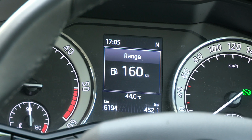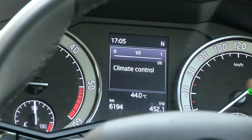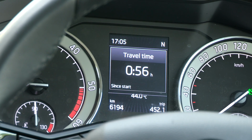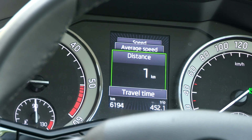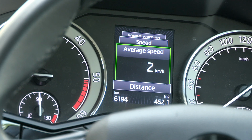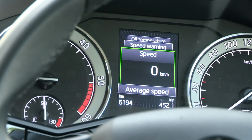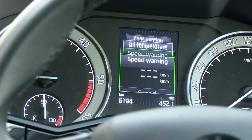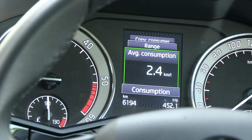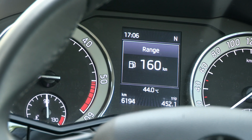So what you get here is range or distance to empty, and then you get convenience consumer scale for climate control, and beyond that you get total travel time since ignition was started, and total distance covered. We haven't really covered much distance, as you can see, and then the average speed of travel as well, so we've even moved pretty slowly as well, and your speed right now, along with the speed warning that you've set, engine oil temperature, and present fuel consumption and average fuel consumption. It is this that sums up the overall trip meter and mileage counter over here.